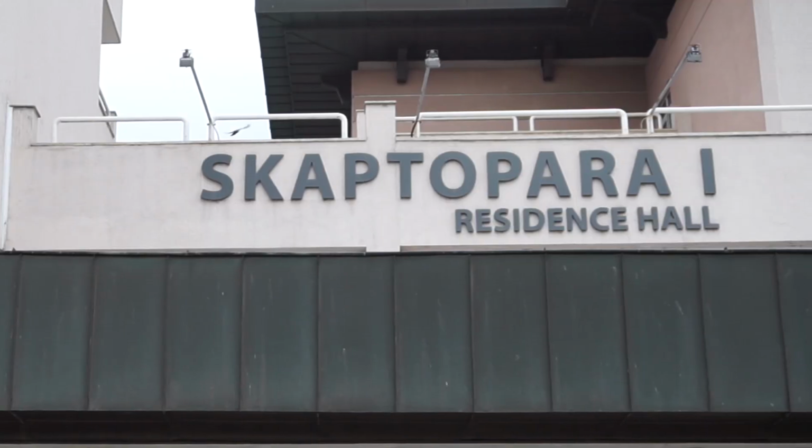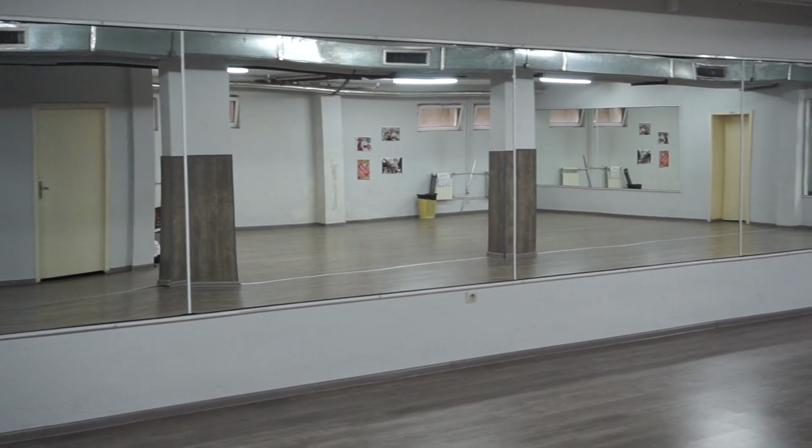The residence halls here in the university are called Skapto 1, 2 and 3. And in addition to all those sports facilities, here in Skapto 1 we also have a very beautiful gym where you can do dance rehearsals or even practice your favorite TikTok.